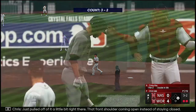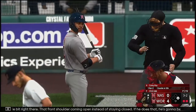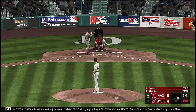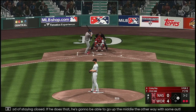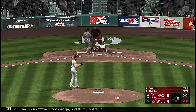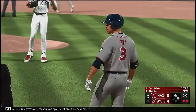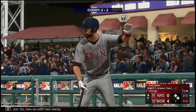Just pulled off of it a little bit right there. That front shoulder coming open instead of staying closed. If he does that, he's going to be able to go up the middle the other way with some authority instead of a fly out to left. The 3-2 is off the outside edge, and that is ball four. So two on with two away.